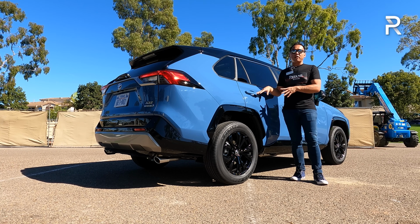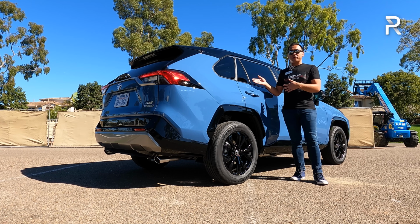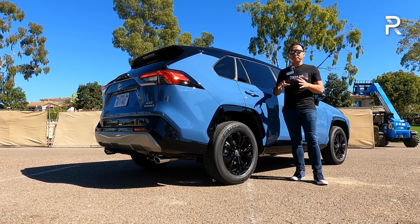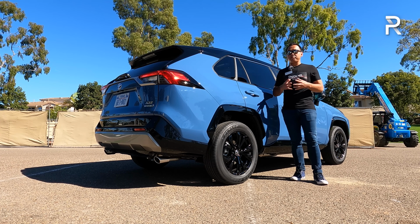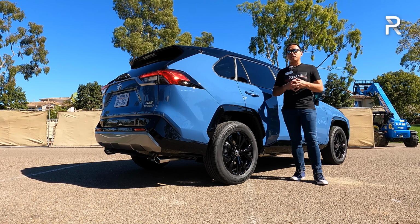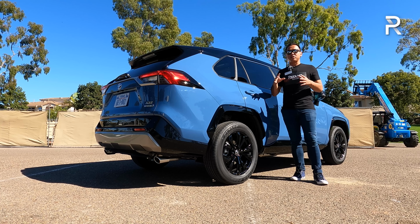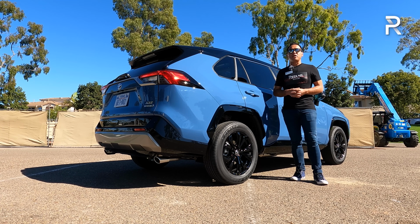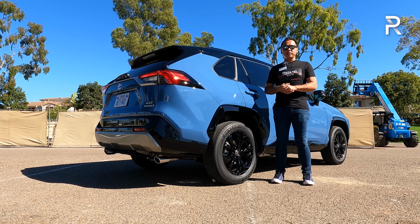Currently, the 2021 RAV4 Hybrid roughly starts at around $29,000. This one here is probably around $42,000. I'm going to estimate it's going to stay right around the same price tag. And really, it's a great price to pay if you're looking for a compact crossover SUV that gets 40 miles to the gallon, that has really good acceleration, that's just a really easy car to live with on a daily basis.